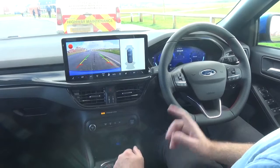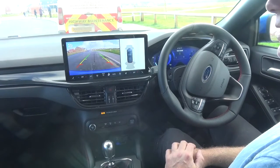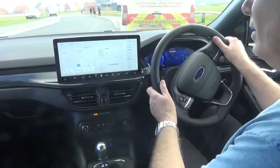Stop, shift to first gear. It's now deduced that I've got enough room in front of me. Finish, take control, it says. So it steered the wheel ready for me. And now I can pull out.